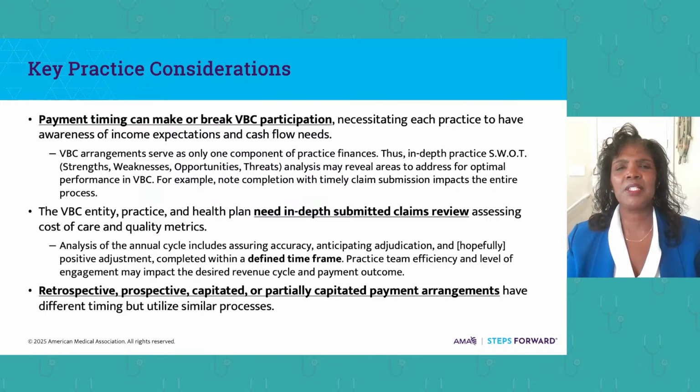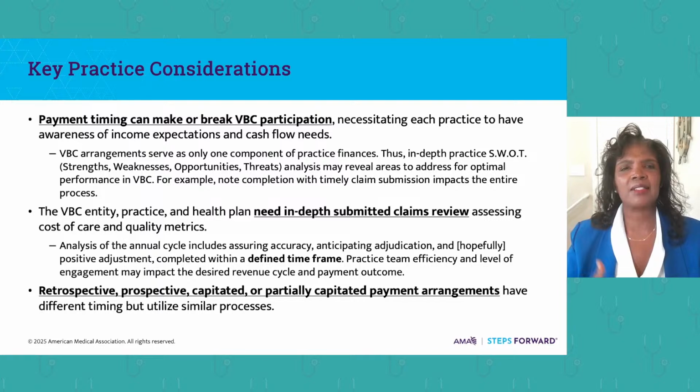And all of this has to be completed within a defined time frame. But keep in mind, it started with the individual practice submitting the claims in a timely manner. And so some of that individual physician behavior may end up needing some help. Our practice team efficiency and the level of engagement is going to impact the desired revenue cycle and our payment outcome. A lot of words to say: how we perform at the practice level is going to impact how the ACO as a whole performs. And it's very important that we pay attention to that. If you're going to be part of the ACO, you're going to make that commitment to put forth that effort.